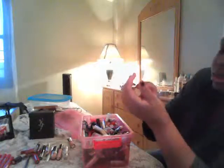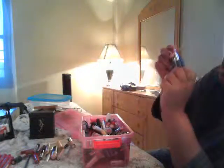Then I have an Elizabeth Arden lipstick in the color Peony. This is how that looks. This is the packaging. Then I have another NYC lipstick in the color 305 Ruby. That's how that looks.